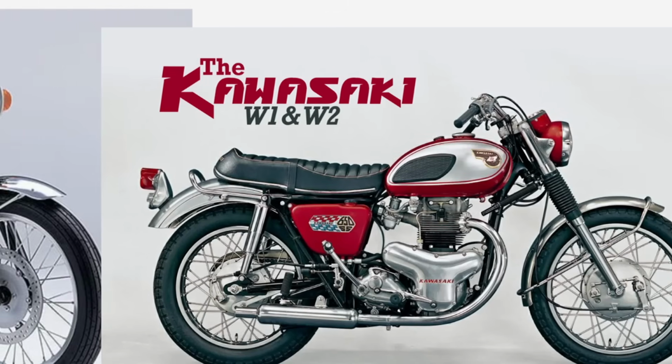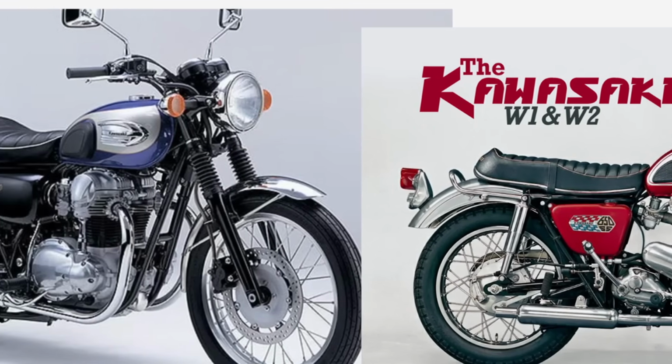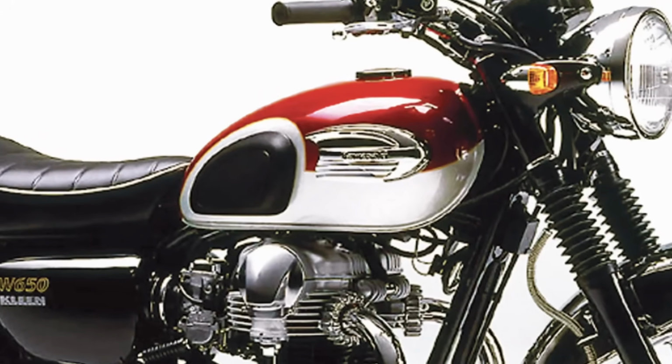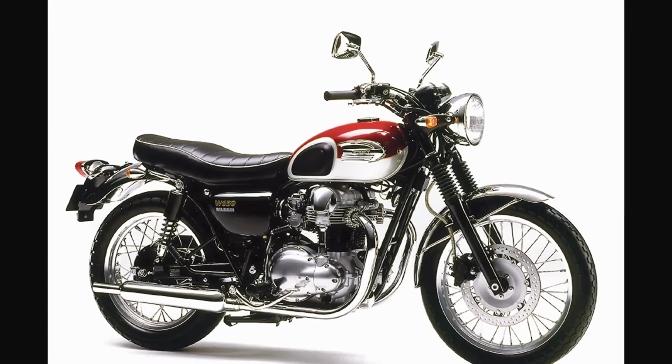The entire stance of the bike, the handlebars, the seat, it's not really designed to look like this original W. The engine looks nothing like the W1. Even the entire tank logo looks different. But in many ways, the W650 was only a W in name.